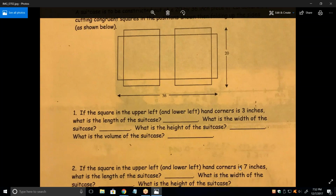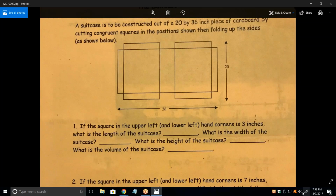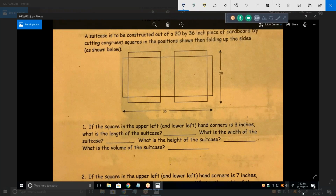Let's see if I can draw a picture of it. We are going to have a picture that looks like this. With me? Yeah, I'm with you. That's what our suitcase is going to look like. This measurement right here is this measurement from there to there, right? Makes sense. I mean, if we do exactly what they say, fold it, cut these corners out and fold it up, we end up with this box that is the suitcase.